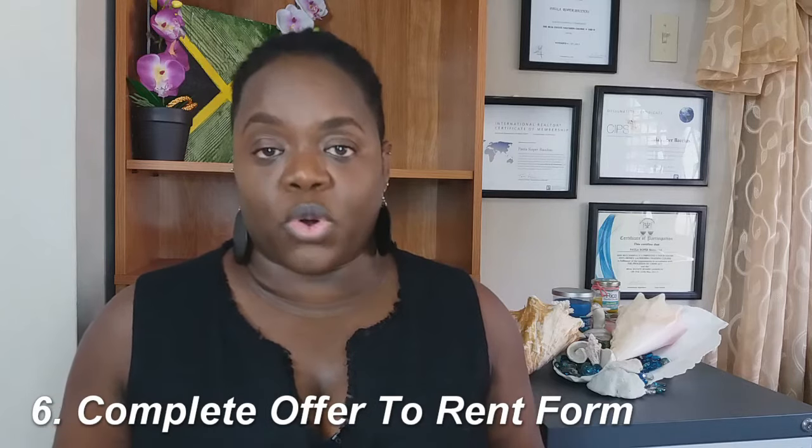to rent form. On the offer to rent form, you would also be letting the landlord know how long you'd like to rent that property for. If you would want to do the standard 1 year, or maybe you would want to do a 2 or a 3 year, sometimes even a 5-year rental. So all of this will be included on the offer to rent form.